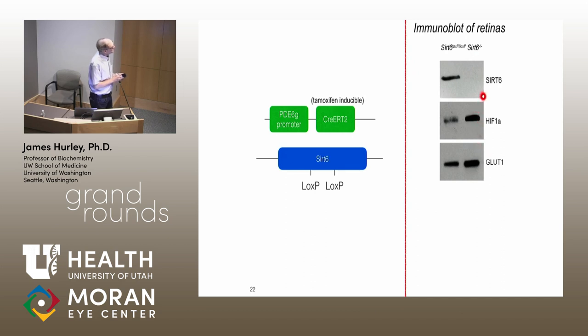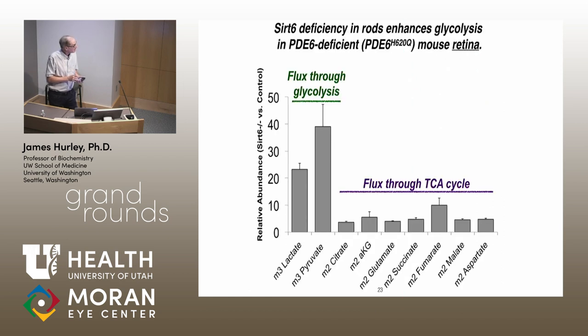Whereas HIF-1 alpha, which we were hoping would be upregulated, does seem to be upregulated. And there seem to be more glucose transporters and other enzymes that are involved in glycolysis. So it seemed like it worked. If you knock out SIRT6, you make the retinas more glycolytic. We got involved in this project because we can measure metabolic flux. So we measured flux through glycolysis and flux through the TCA cycle. Flux through glycolysis was enhanced substantially, and flux through the TCA cycle is also enhanced. I think it's because we're making more pyruvate that can feed into the mitochondria, so with more pyruvate to fuel the mitochondria, you get more TCA cycle activity.